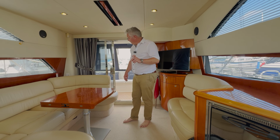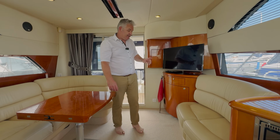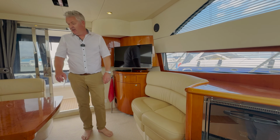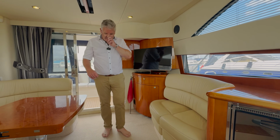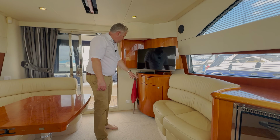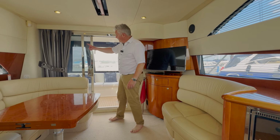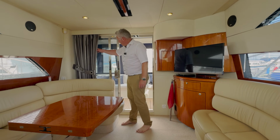Oh, before we go forward, I just forgot a couple of things. The first thing is these two little seats slide across here, so you can all sit around here and have dinner. I reckon you get, what do you reckon, 6? Mm-hmm, yeah. There's storage here, there's Fusion in here, and there's a lovely curtain across this door.